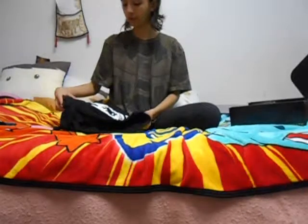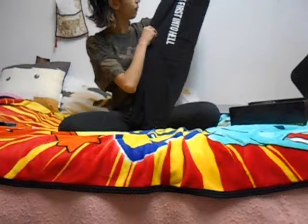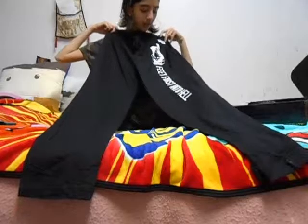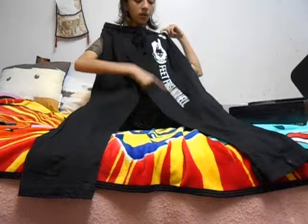Loot Crate exclusive pants. Now this was something that we knew we were going to get because we got an email asking for our size. And so that for me was kind of a dead giveaway that, okay, yeah, we're getting some pants. But this is really neat. It's ODST feet first into hell on the pant here.